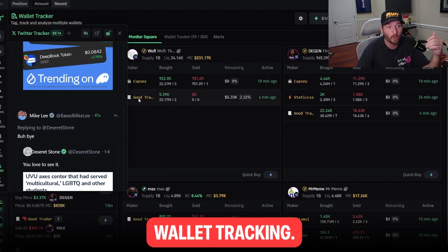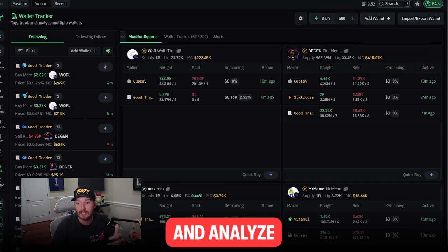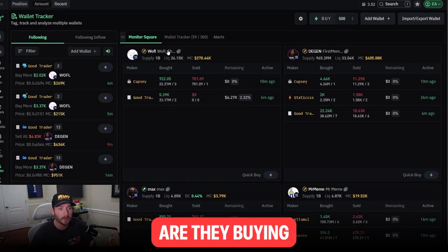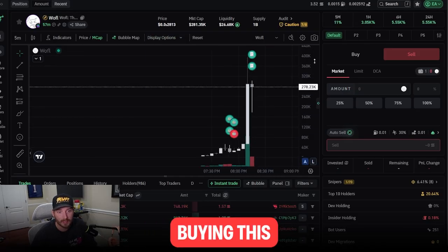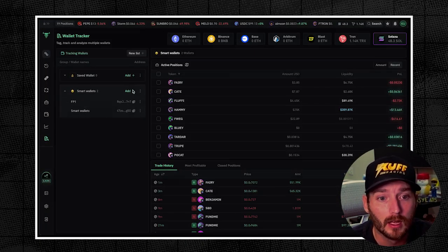Same idea. Wallet tracking. So I can very quickly see all of the wallets that I track, what they're buying, what tokens they've bought, and analyze in real time how exactly this looks. Is there confluence? Do multiple traders have the same tokens? Are they buying the same thing? If we go into Wolf here, the new Pepe tracked wallets, I can actually see who's buying this right on the chart. I only use tracked wallets to help build confluence, not give me signals of what people should be buying. And that's a key thing here.